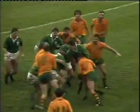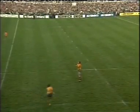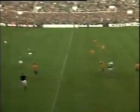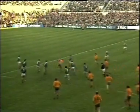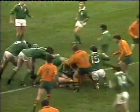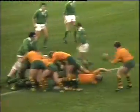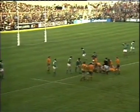Carney. Back it goes to Matthews. More good ball. Straight back to Gould. Hurried kick by Gould. Oh, good tackle. Ireland again. Farr-Jones had the ball. It was flicked back to him. Wasn't expecting it. Knock on.